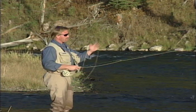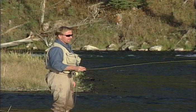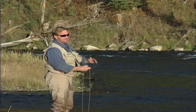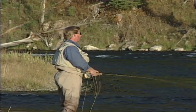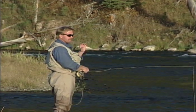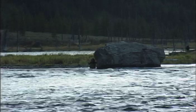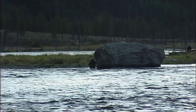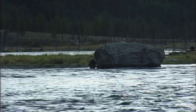If I use 1, and this rule holds true throughout this entire river, I'm probably this far from bottom. I just won't hit bottom, because it's going through there very fast. So it's imperative that you set your weight for every single run. Sometimes if I move down into this faster water, I might have to add a little bit more, maybe an A shot.